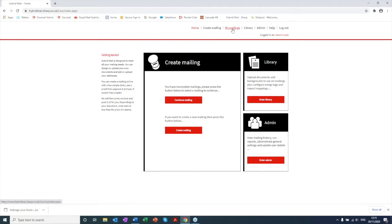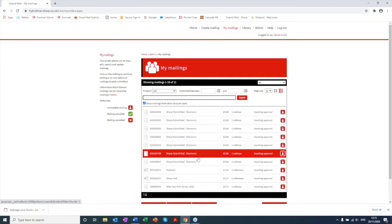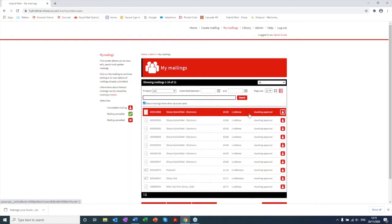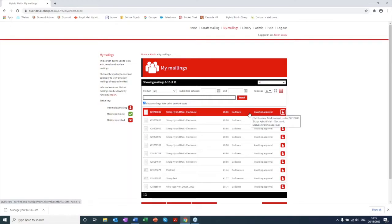So we can look at my mailings, which is a live dashboard for a business, and we can see the orders that we've placed and what their current status is. I don't approve any orders, that's why mine are all set out waiting approval, but you can approve them directly in the print driver. And if I had approved them, it would say approved, and then as we pass through the afternoon, it would change to approved in production, and then we overnight produce, and then we would be complete and in the post.